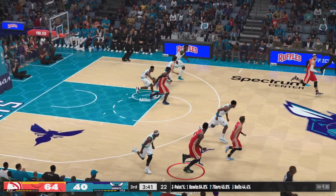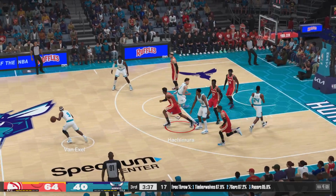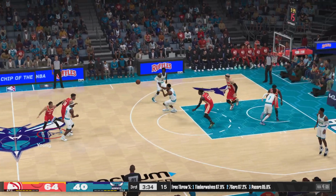Okongwu, no good. That's the shot they wanted. It just didn't fall. You know what? That's a confidence shaker for him, though. I mean, that's a shot he expects to make every time.